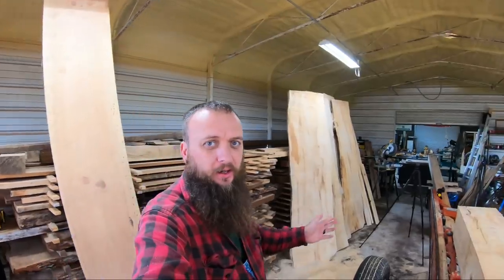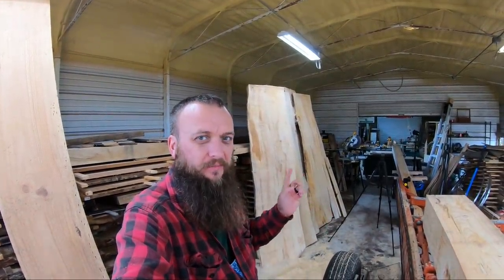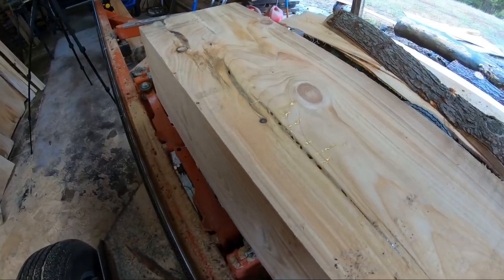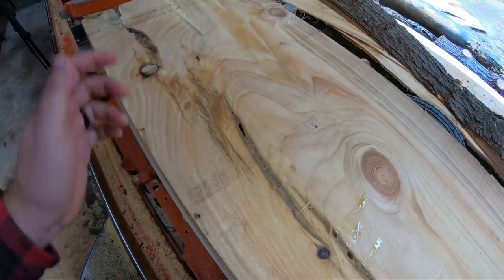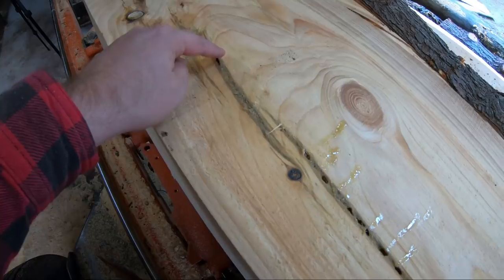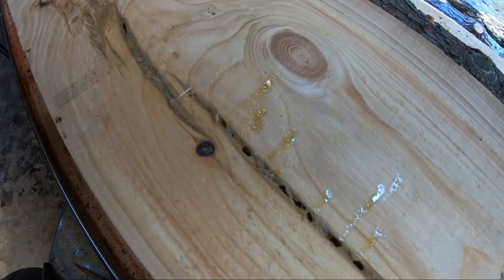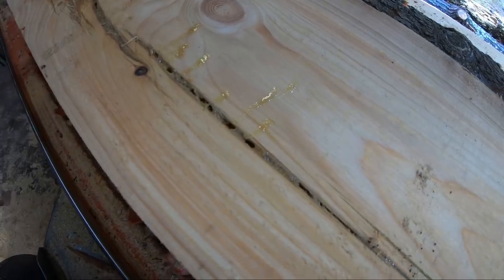Friends, we got the log squared up. It's going pretty good. I'm not really sure what's going to be hiding at the far end down here. I don't know if there's going to be a nice crotch figure or what. Let me show you what we got to work with. So here's the far end. Hopefully the crotch figure will be hiding down in here. Who knows on that? Pretty nasty here on top. I got a large void coming down through here. Have no idea how deep that goes. And some pine pitch coming up through there. Some nasty stuff right there.